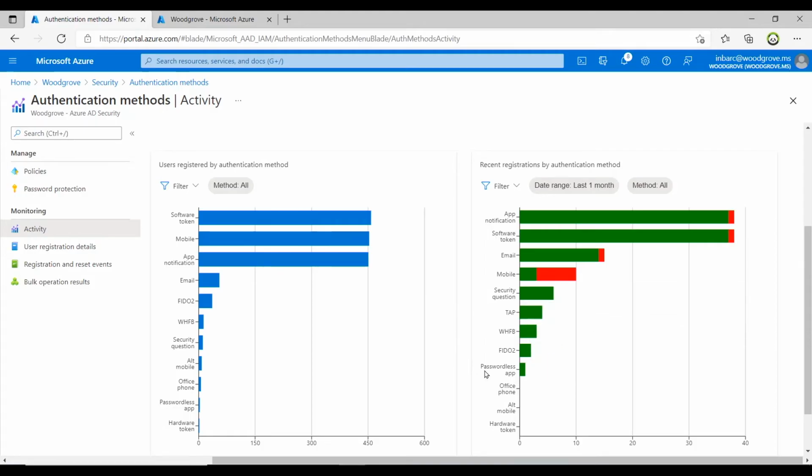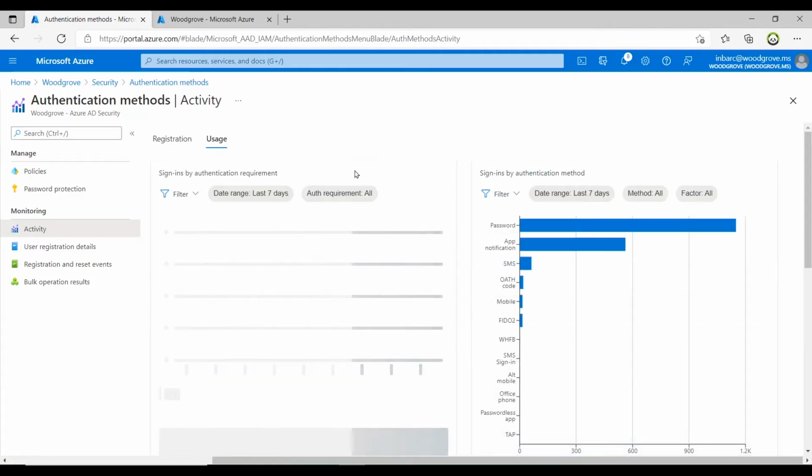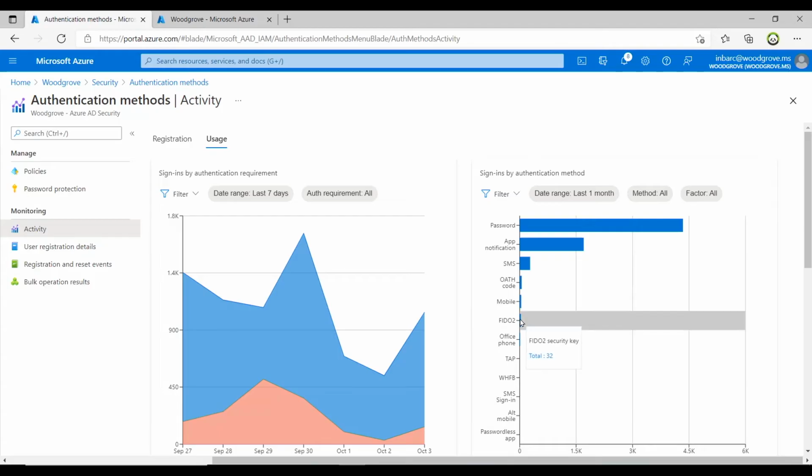Okay, that's great. Now let's take a look at usage. So you can see here sign-ins by authentication methods. And as well, I can change it for the last 30 days, for example, and I can see how many sign-ins, successful sign-ins we had with FIDO2.